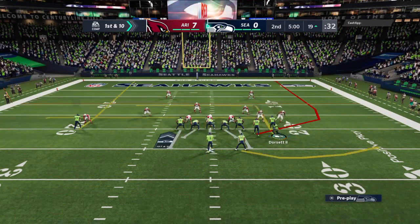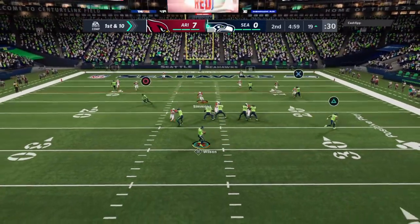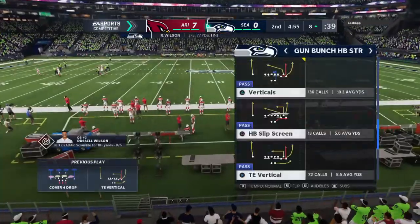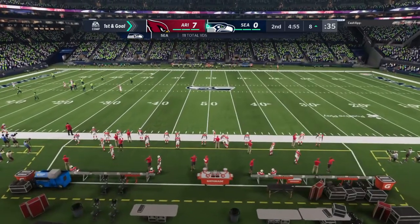So here's a 1st and 10 now down inside the 20. From the shotgun, Wilson. He finds Dorsett. It's complete. And he will reach the 8-yard line before going out. 12 more yards there and another 1st down.